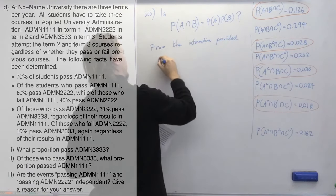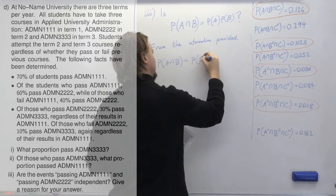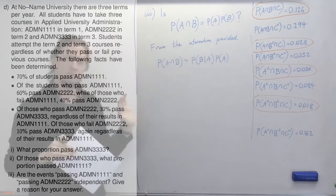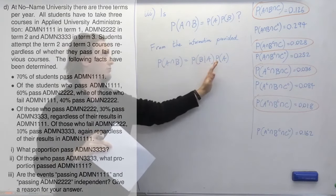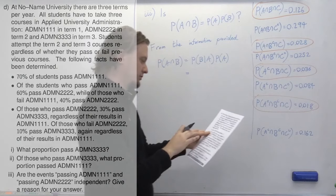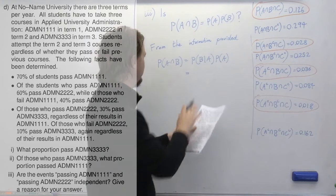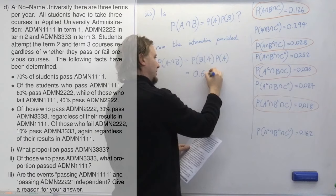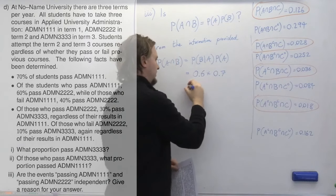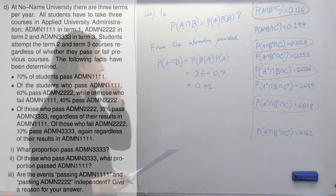this one here, probability of A and B, is the probability of B given A times the probability of A. This is just conditional probability, so this is always true. And what's nice is we were told these numbers. The chance of passing the second course, given you passed the first, is 60%, and you have a 70% chance of passing the first. So 6 times 7 is 42, so this is 0.42.